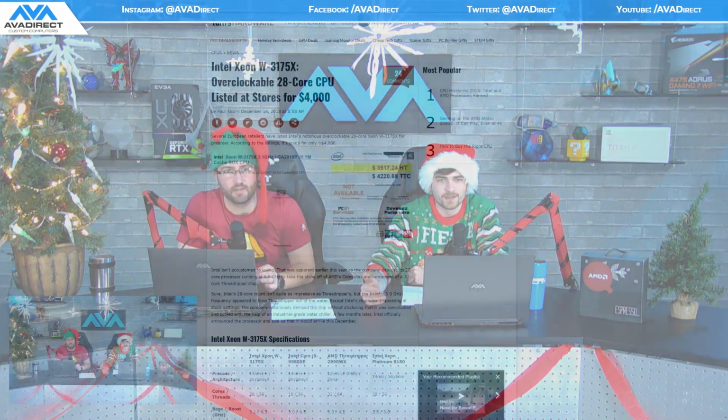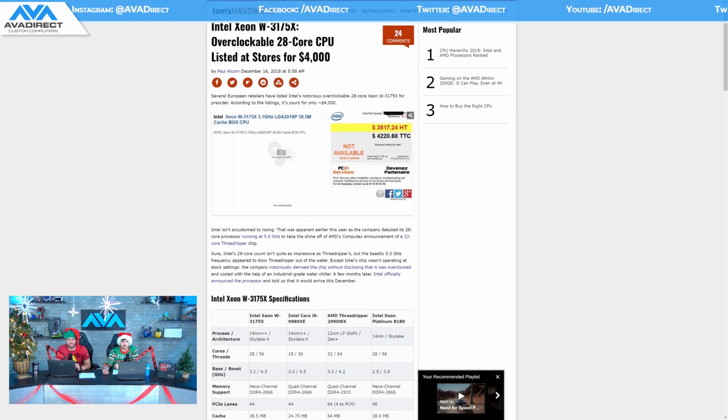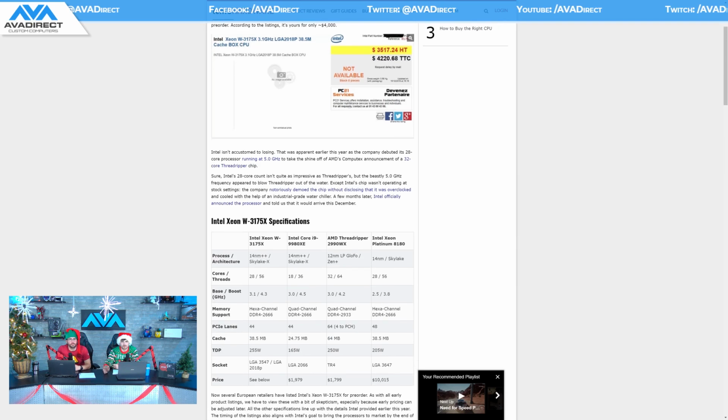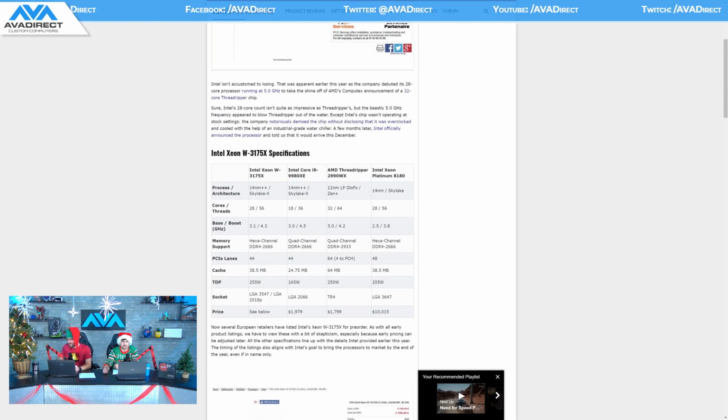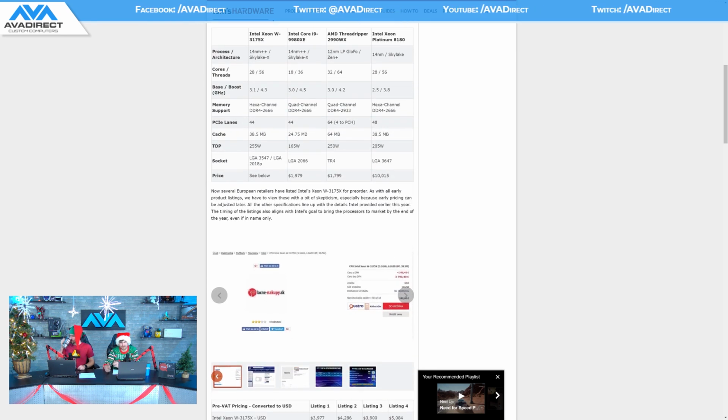This is a Xeon. An overclockable 28-core chip. Overclockable Xeon. I'm going to say it one more time: overclockable Xeon. So this was probably the most transparent attempt by Intel to take some thunder away from Threadripper. It's a little odd.